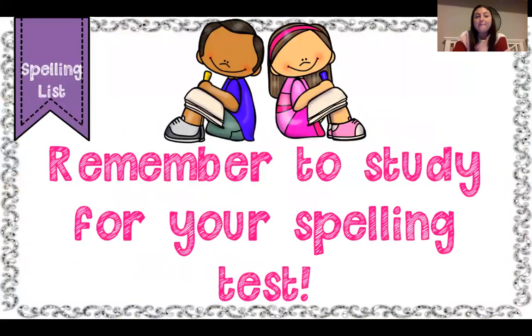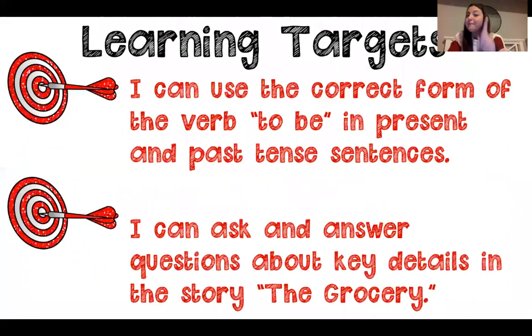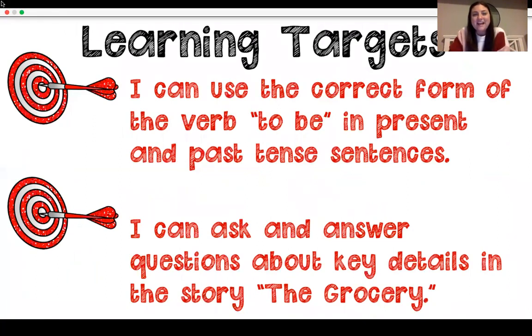All right, remember to study for your spelling test and remember to complete your work on Seesaw. All right, let's check our learning targets. I can use the correct form of the verb to be in present and past tense sentences. Yes, we can. I can ask and answer questions about key details in the story, The Grocery. Well, we did that too.